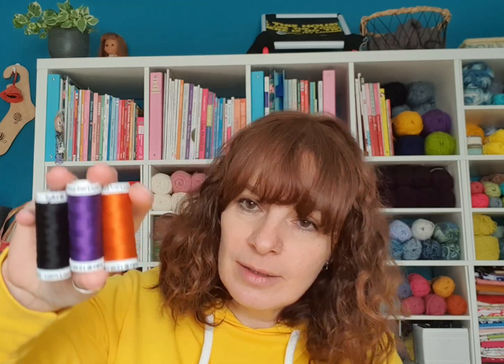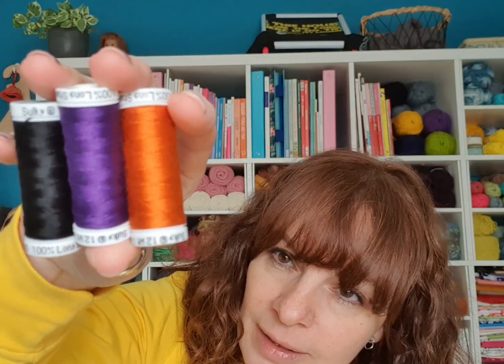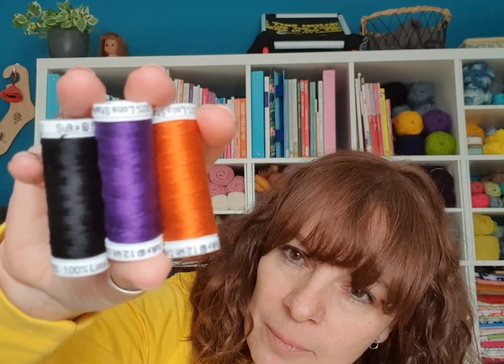Okay, and then I also ordered Halloween colors from 123 Stitch: a dark purple, a pumpkin-y color, and black.